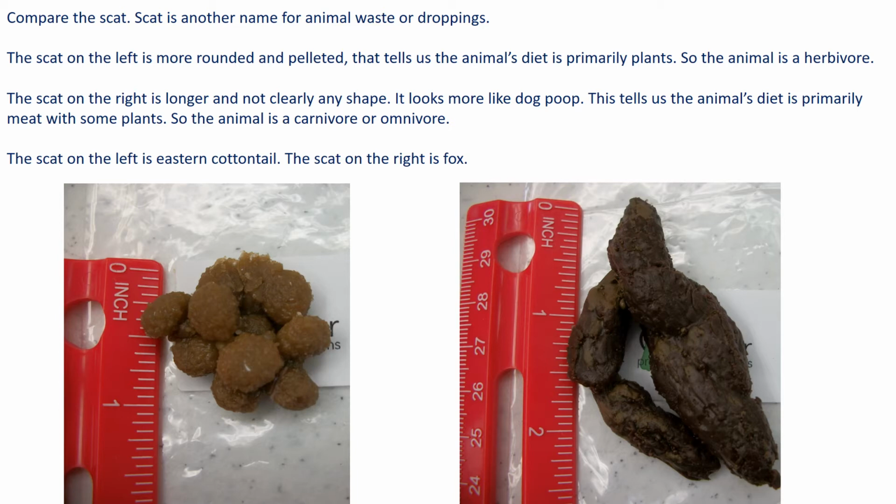The scat on the left is eastern cottontail. And we know that from the small size and the rounded shapes, that makes sense because cottontails are herbivores. The scat on the right is fox. Foxes are omnivores, so they'll eat many different types of foods. And the shape makes sense because of the diet of the fox.